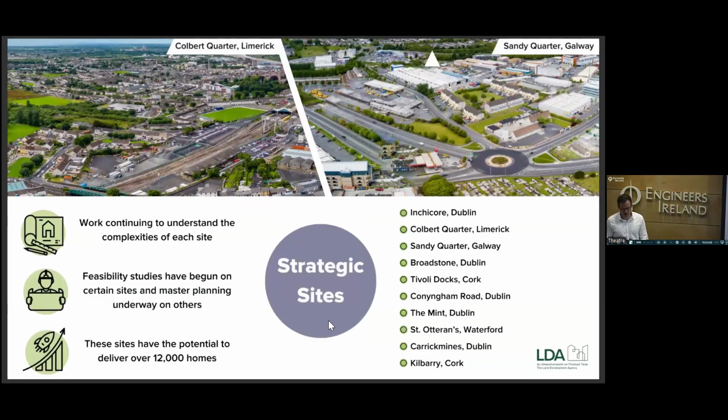In addition to that, then our planning team are also looking at a lot of earlier stage strategic sites. So the likes of Inchicore in Dublin, Cobra Quarter in Limerick, and Sandy Quarter in Galway. And the intent here being that these sites will be assessed and then released for, or unlocked for, direct delivery.